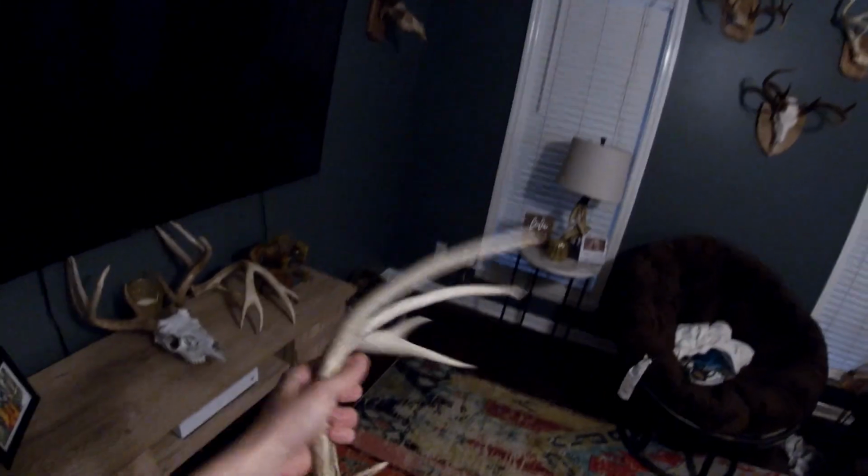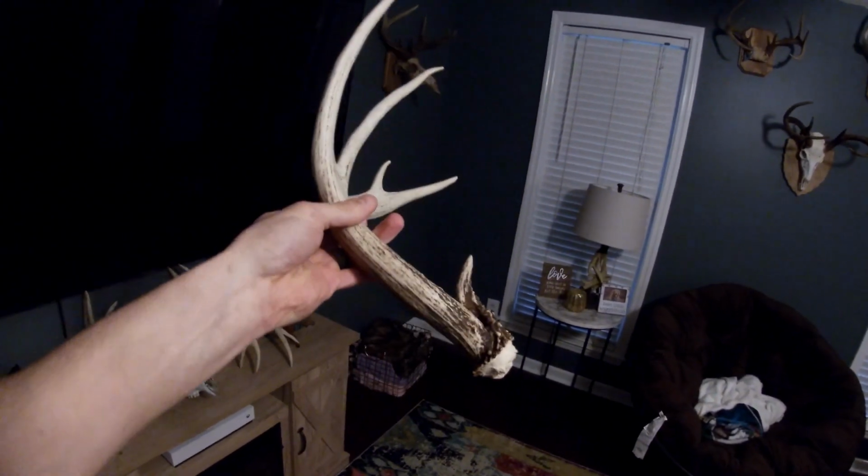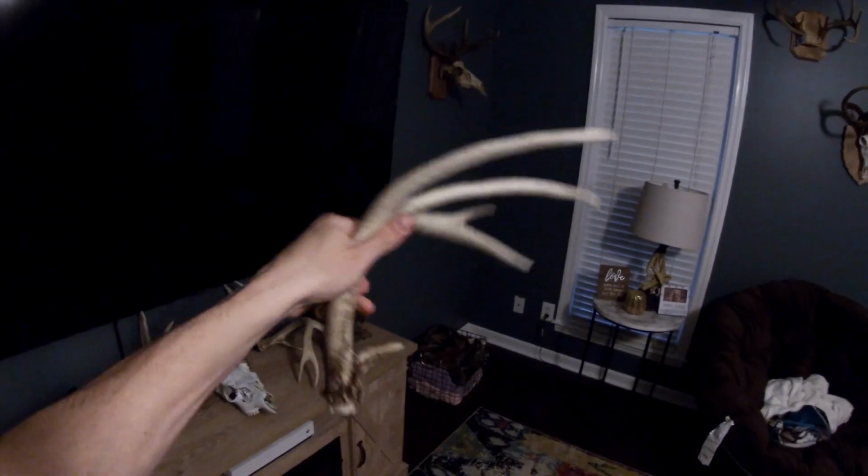I've got a nice shed right here I found in South Augusta. It's about 25 minutes north of here. And found that at a water treatment plant. That was pretty cool. Let's see what else I got.